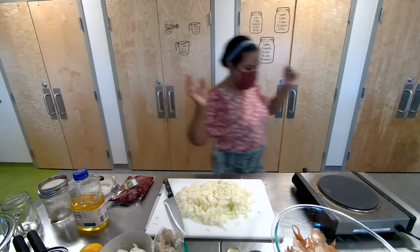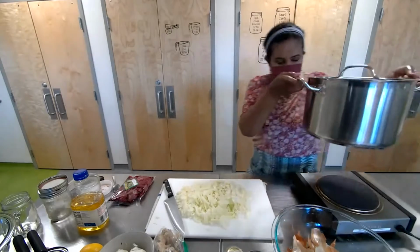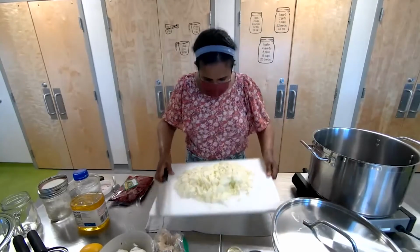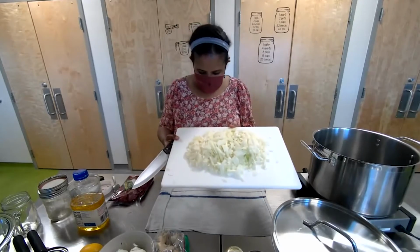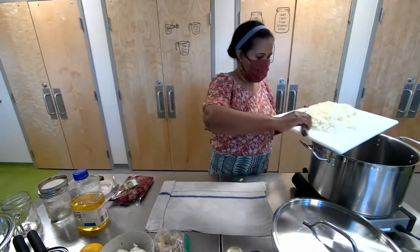There we go. So we have a cooking pot. This is a little big size, but you can use a smaller size if you have one. So the onion is ready. I hope you can see it. Look at it, it's just chopped. Or you can use a food processor. You don't have to chop by hand next time, maybe if you're planning to cook this much onion. I use a food processor sometimes too.